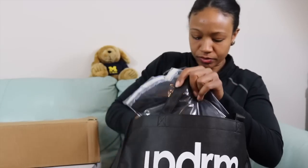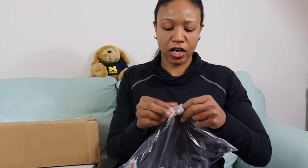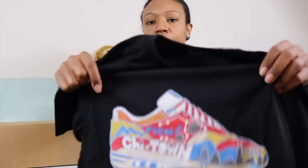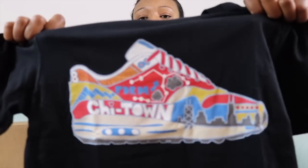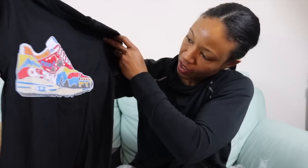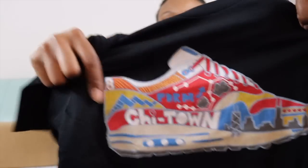And some of these I picked up. These are t-shirts here. I bought a couple of them and they gave me one of them, so I can kind of show you guys what these look like. I actually like some of the designs because it was definitely paying homage to the Air Max. So this is the first one. This is all black, and you can see it has the Air Max 1 on it, and it has multiple colors. And it has Padded Room right here, and then Chi-Town. So that's one of them.